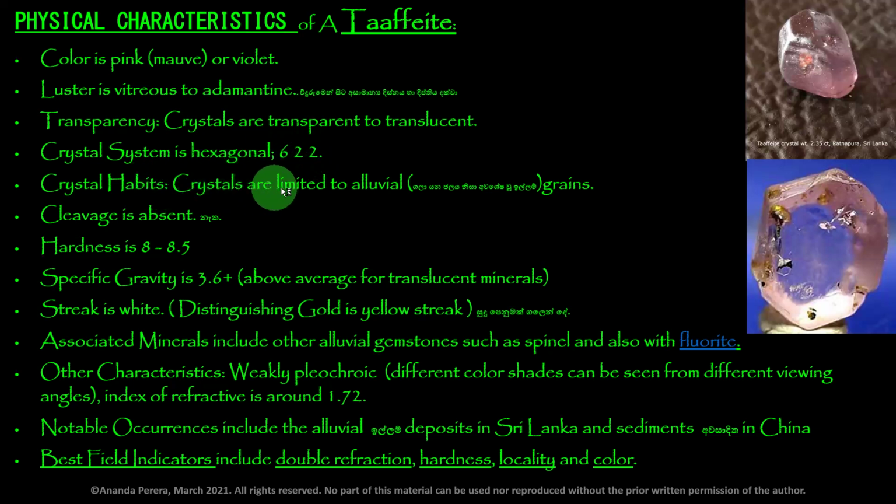Crystal habit: crystals are limited to alluvial grains. Alluvial means illam. Cleavage is absent. That means no cleavage, like sapphires. Do you know the cleavage? If there is a naturally broken place in the stone, that is cleavage. Here, cleavage is absent. Hardness is 8 to 8.5. Specific gravity is 3.6 plus, above average for translucent minerals. It is a little bit higher for translucent minerals.